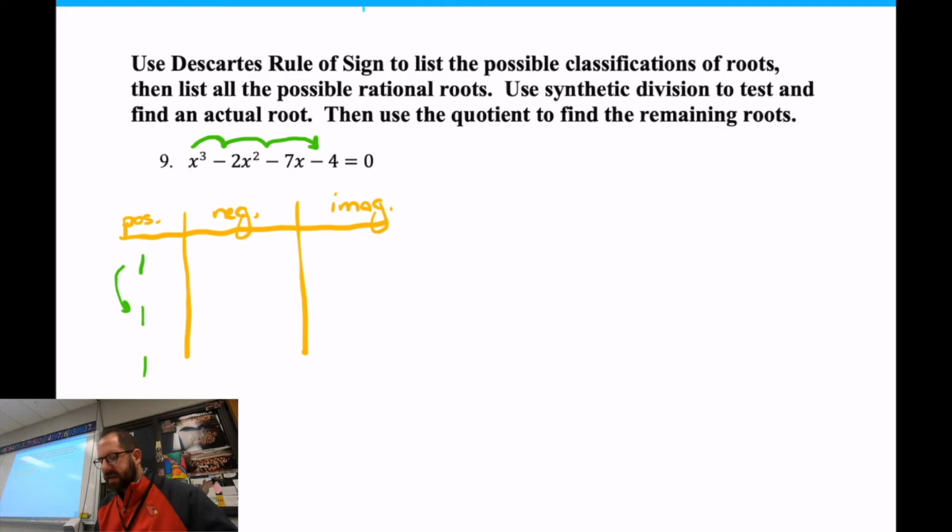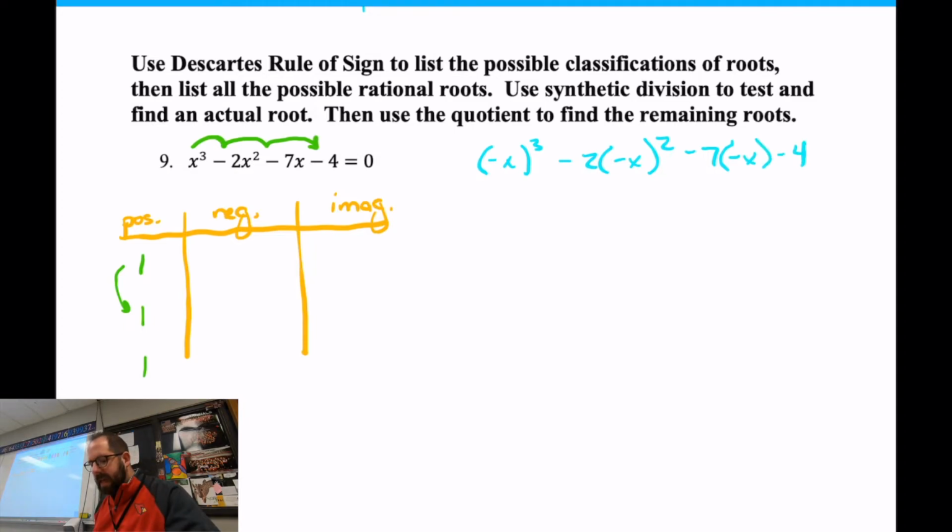You plug negative x's into all the spaces where there's x's on that original problem, and you can see that right next to it. This is how I check for negatives. If there is an odd power on your problem, it will keep the negative sign out front. So this is an odd power, so the negative sign will stay and move to the outside. If it's an even power, this negative sign goes away, so it turns positive.